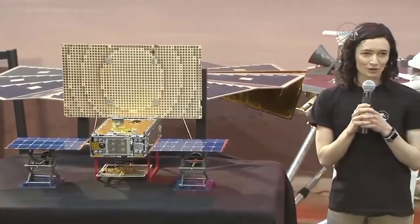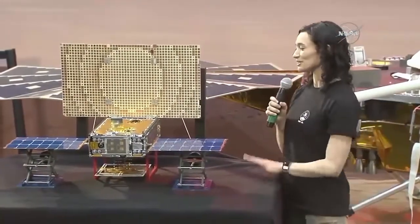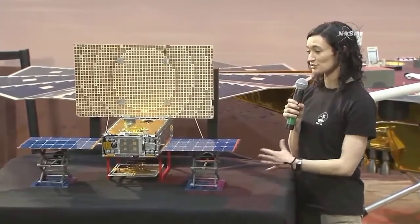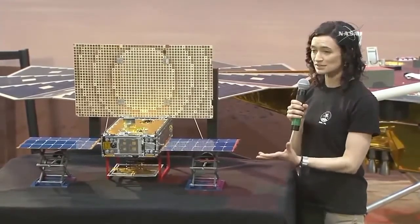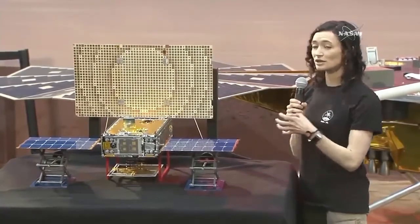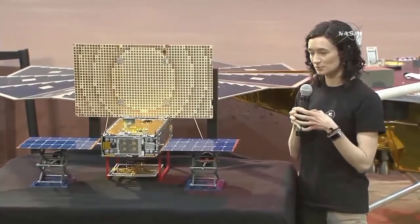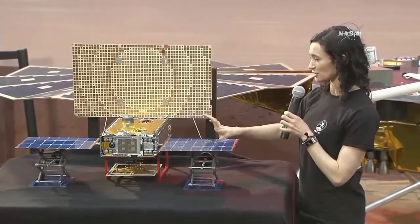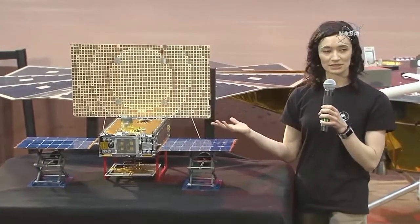Their official names are MARCO A and B. But the other two main technologies being demonstrated were developed specifically in-house at JPL to fly on this mission. One is a radio about the size of a softball, designed specifically to fit in a CubeSat form factor, but also to be able to interface with the Deep Space Network.